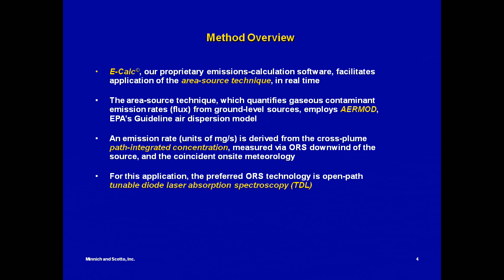An emission rate, a mass per time emission rate, such as milligrams per second, is derived from the cross-plume path integrated concentration measured downwind of the source, together with the coincident on-site meteorology. We calculate an emission rate every 15 minutes. Now, for this application, the preferred optical remote sensing technology is tunable diode laser, although we've used open path FTIR spectroscopy, and we've even used point monitoring for things like hydrogen sulfide, which is not optically active. So we just take measurements along a path, add them together, and multiply by the path length to simulate a path integrated concentration.